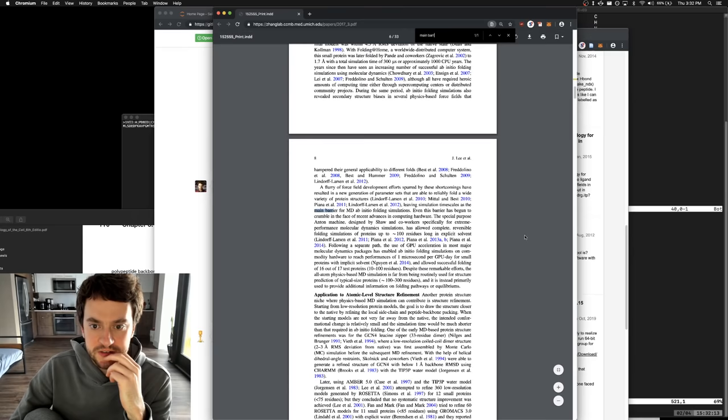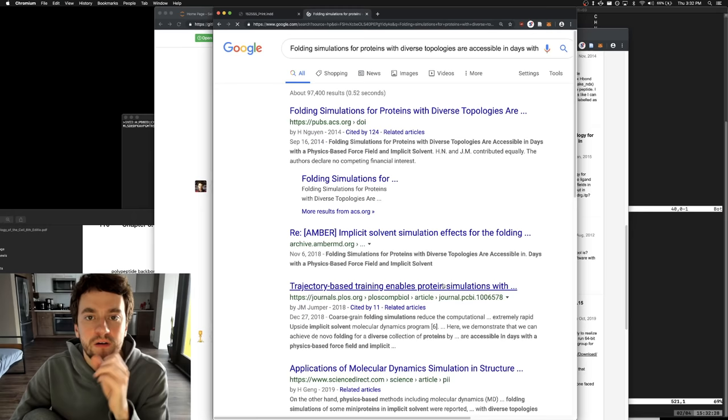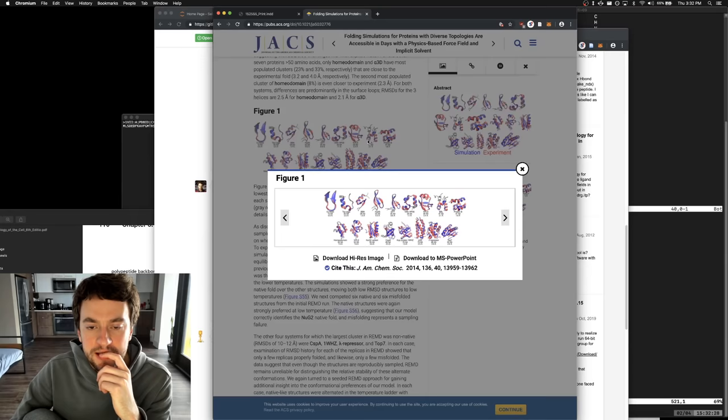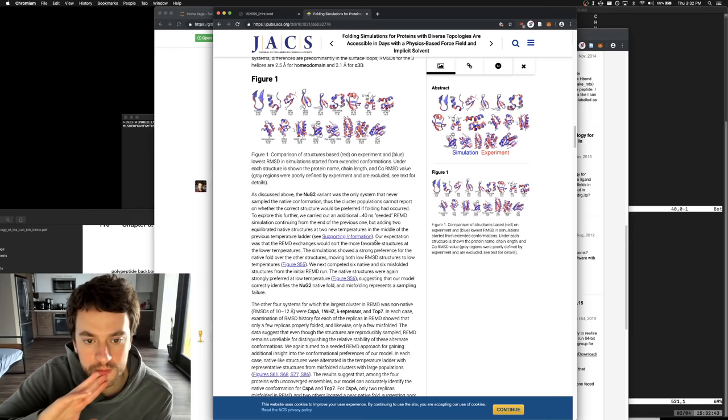Flurry of force field related development. Here. Folding simulations with diverse topologies. Look at these proteins. They folded them. That's so cool. Which force field did they use? Wow. And it didn't work for Nug2.